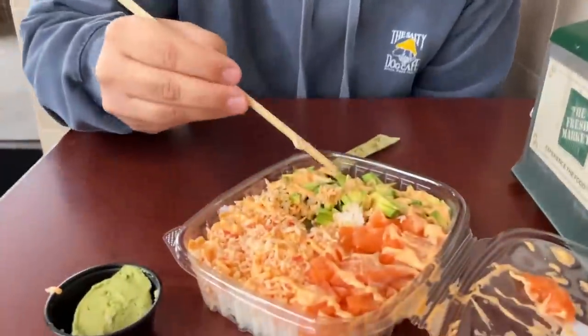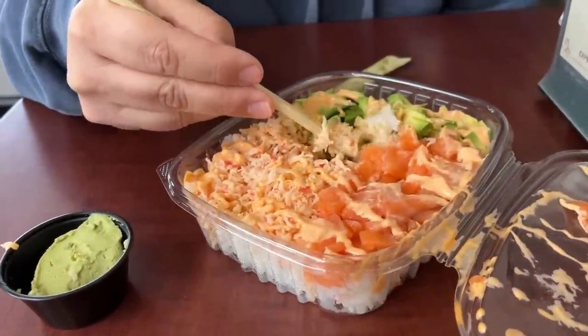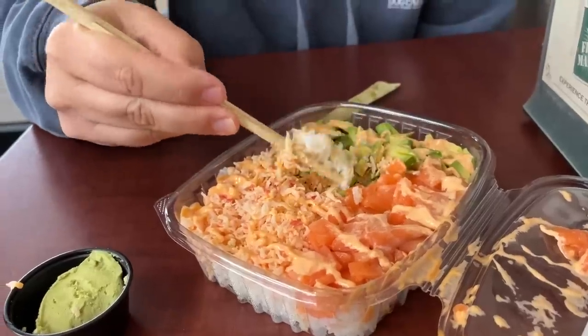That's actually pretty good. It is good. I don't know why it wouldn't be. It's got the rice at the bottom and everything. A little hard to eat with chopsticks, but delicious.